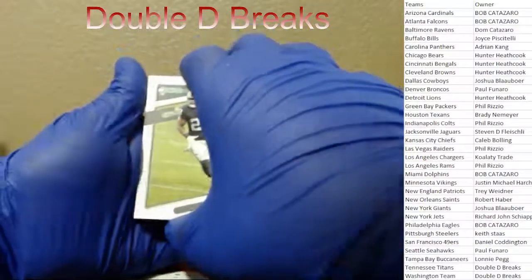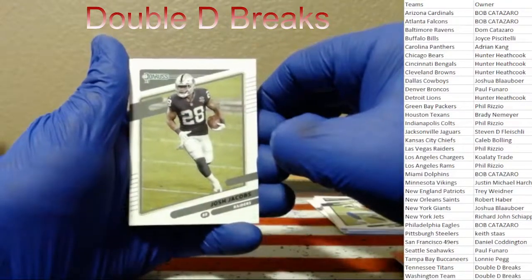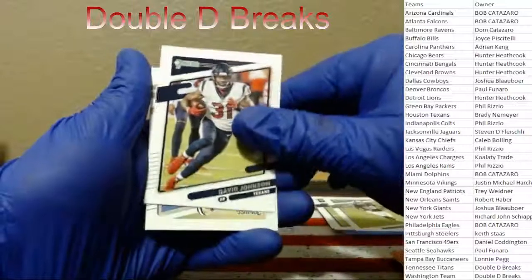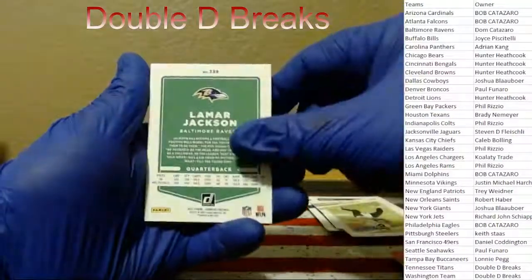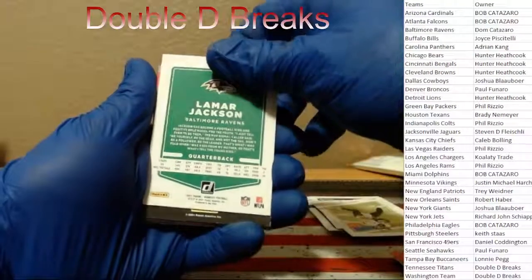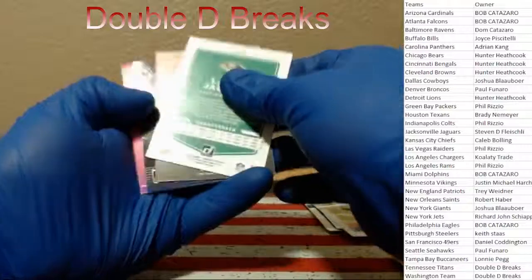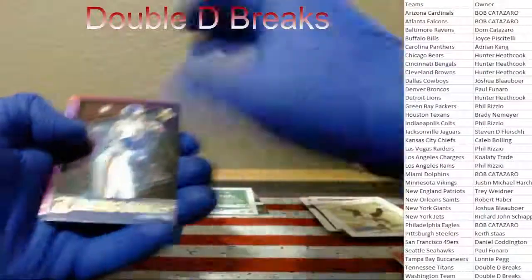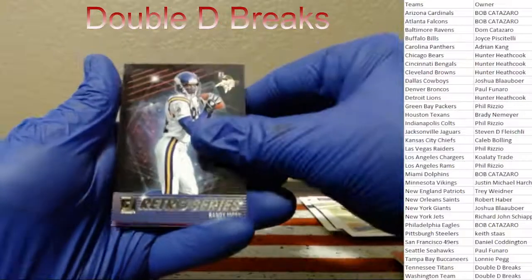Well, it wasn't pack number 2 for the auto that time, so they changed it up on us. Hopefully that's a good sign. Josh Jacobs, David Johnson, Drew Brees, Lambjack. Looks like, oh no, that's why. Because they gave us points, so we're going to go ahead and set that down there for a second. Retro series.